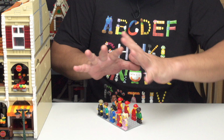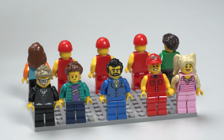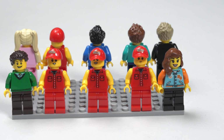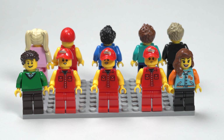This is the only one time I'm going to show you the figures that actually do come with the set. They don't show this in the instructions. They don't show this on the site. I wonder why again. But anyway, if that's too close for you, you can always request not to have the minifigure sent to you. I totally understand. I'll just keep them here and boxed up and away. But there you go. That's all you need to see.